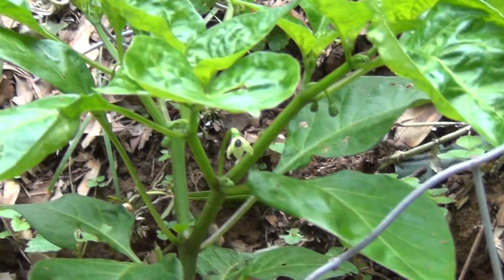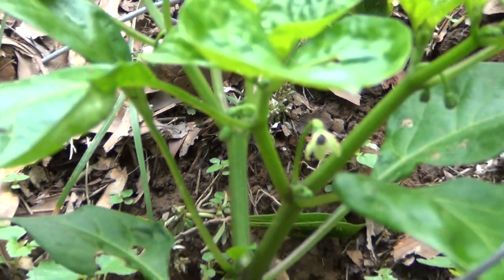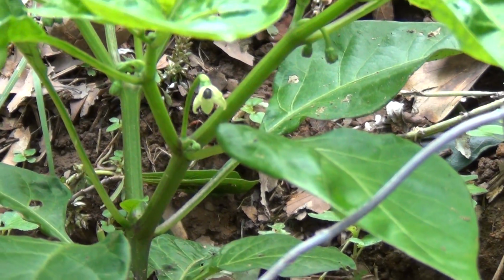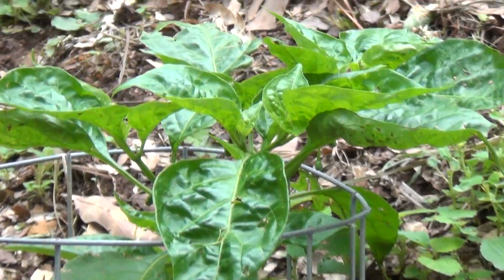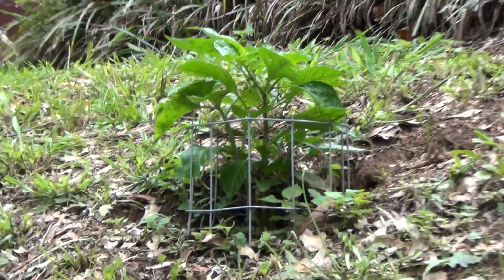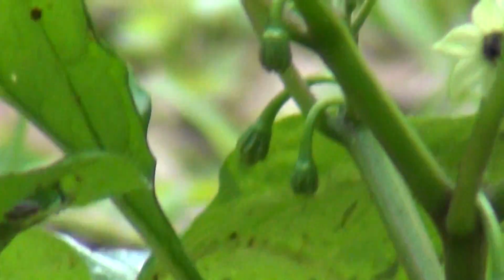We definitely have some buds on some of them. Look at the, there's a flower there. We'll check this one out over here. It's not quite as tall. This one up top. Look at it. This is a pretty steep bank, and I just utilized what space I have. This one's got some great little buds on it there.